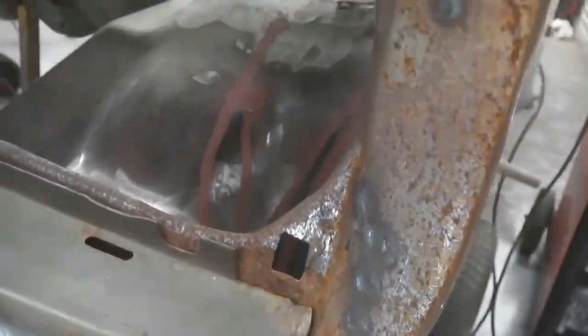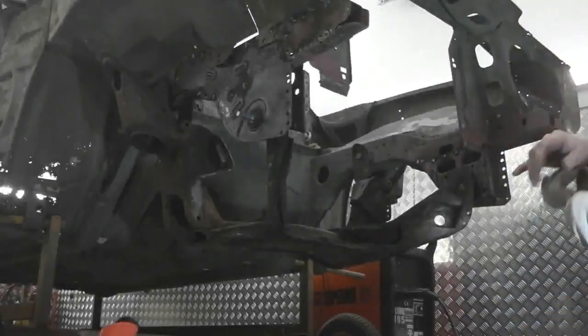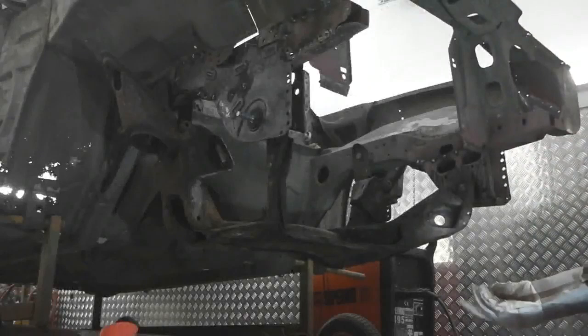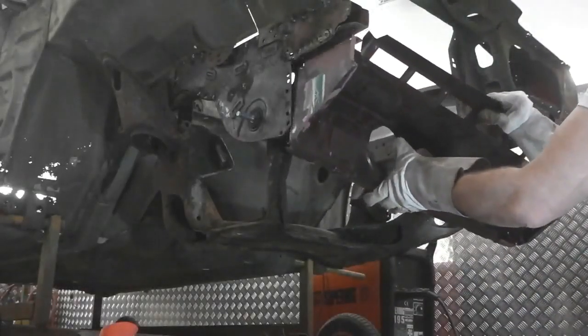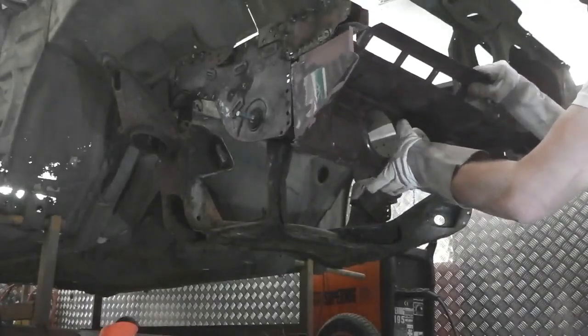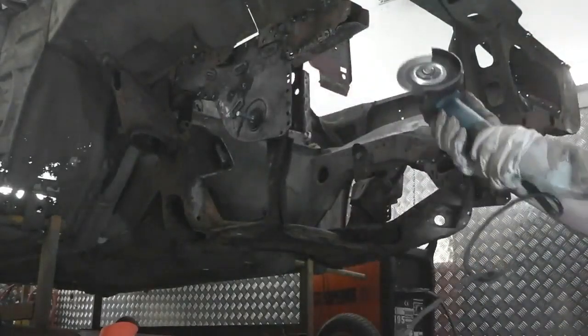Glad to see that making a return. Must admit, I do enjoy using a spot welder. This is getting derusted again, so we don't worry about that. They're good, clean pieces of metal. Cross member's off. Now I think we're going to offer it back up. We've got a few spot welds in. You'll see how this fits now.